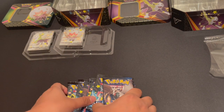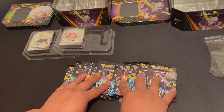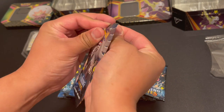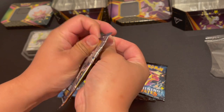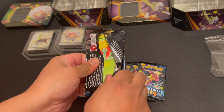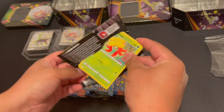He's gonna watch us over there in the corner. 6 packs. Alright. We're in the hunt for that Greedent V. You know me and that Greedent V. Always playing hard to get.